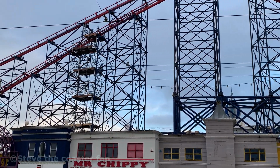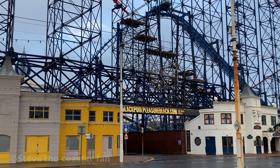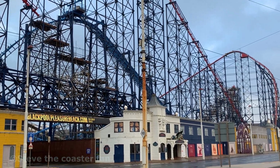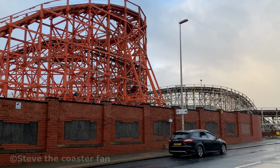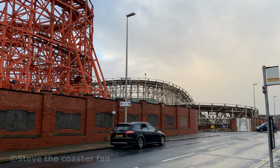So yeah, we'll head through the tunnel and I'll show you the park from Bond Street side, whilst battling the lovely Blackpool weather of wind and rain. Right, so I made it through the tunnel onto Bond Street now, which runs around the back of the Pleasure Beach.